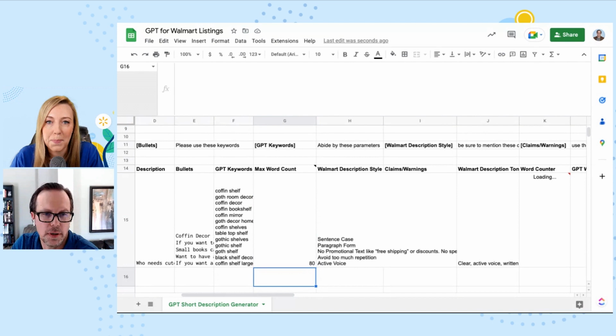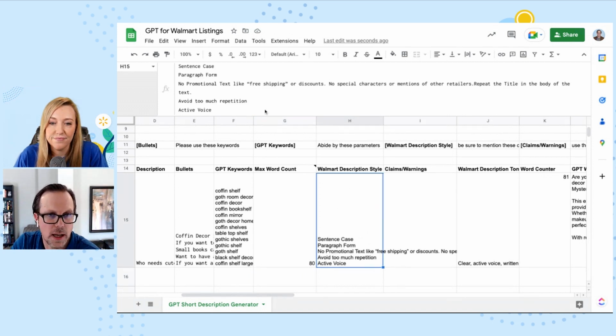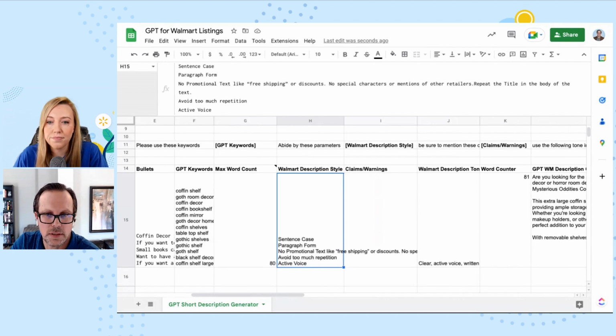And I'll explain how this is unpacked here for the geeks out there like me that want to know how this is working. We also have description style. This is taken from the style guide. Here's a few prompts: we want sentence case, paragraph form, no promotional text, avoid too much repetition, all those things. GPT is not going to follow all of this exactly. It depends on how much creativity you give it and those things.